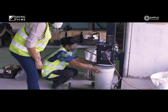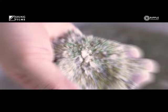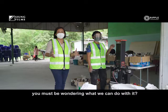Wow, look at that. This is how it looks after the glass has been crushed. Sand, high quality sand. So once we crush the bottles and we've got our sand, you must be wondering what we can do with it. Let's go and have a look.